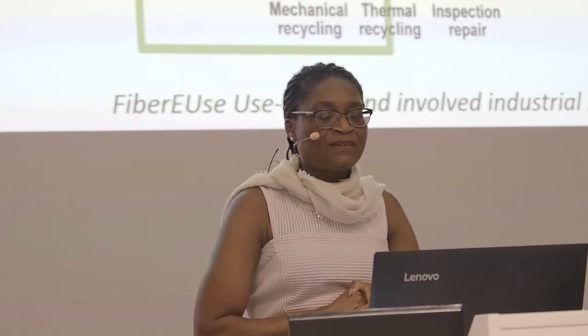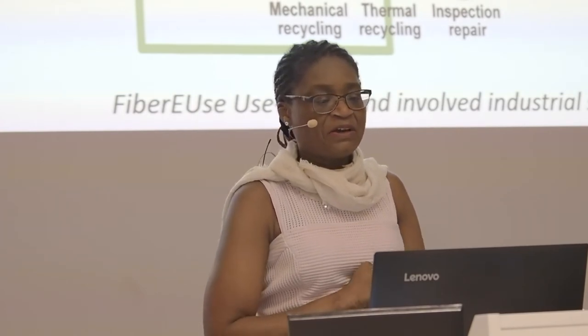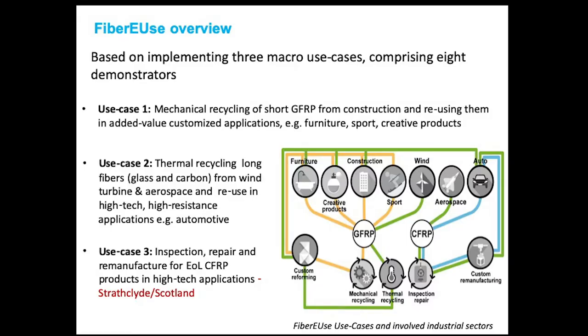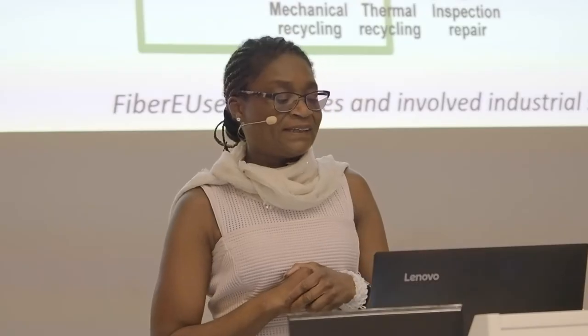So the fiber reuse project is based on implementing three macro use cases, which are composed of 8 demonstrators. Use case one is the use of mechanically recycled short fibers from construction industry and reusing them in added value customized applications in furniture, sports, and creative products. Use case two is thermal recycling of long fibers from wind turbine and aerospace, and reusing them in high-tech, high-resistance applications such as automotive. And use case three is inspection, repair, and remanufacture of end-of-life parts in high-tech applications.